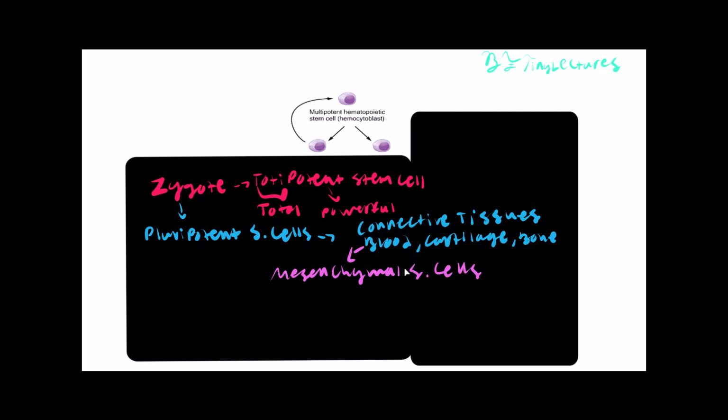Now the mesenchymal stem cells have to ask themselves, am I going to be forming cartilage, bone, or blood? Well, since this is the hematopoietic process, the mesenchymal cells are going to be making blood. And so the mesenchymal cells will differentiate into something we like to call the hematopoietic stem cells. Another name for this would be the hemocytoblast, but I like calling it the hematopoietic stem cell.